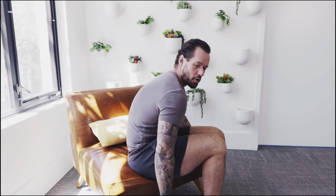One of them is our posture starts to go like this, okay? And that's tight chest, and then we end up with the shoulders rolling forward like this, and that's not a comfortable feeling in the body to have bad posture, okay?